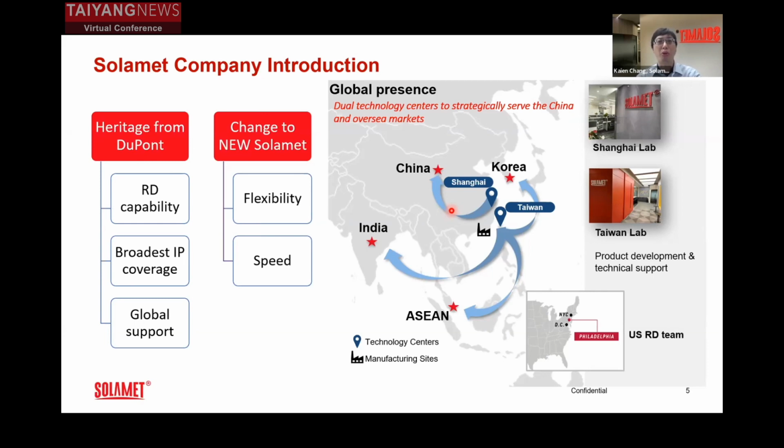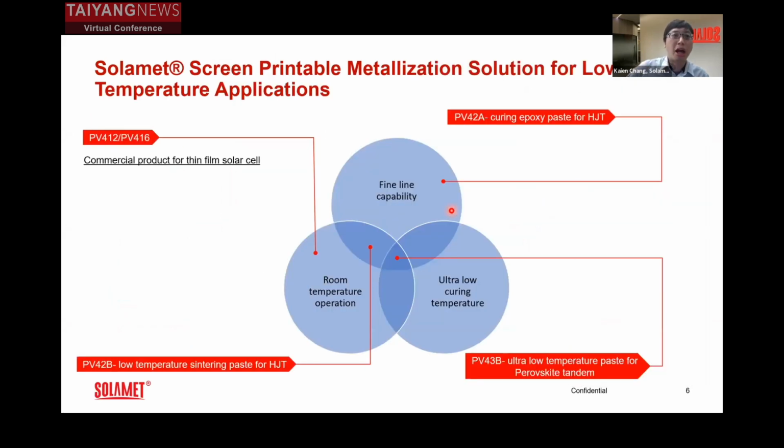Right now we are a relatively smaller company compared to DuPont, so we have much better speed and flexibility as a new, separate company at this moment. So let's go into the topic today and talk about the low temperature offering we have in the market.